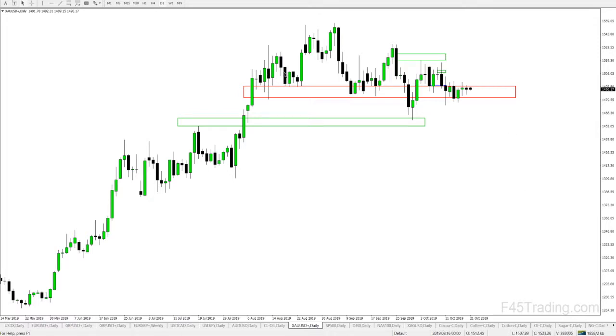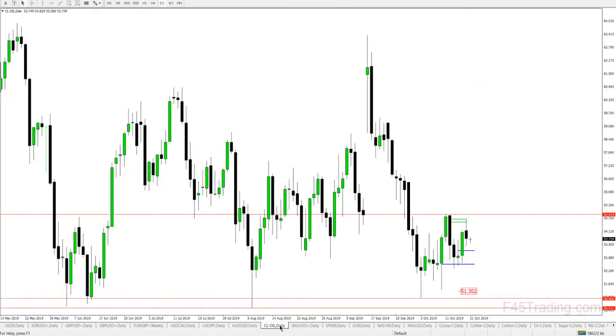Or number two, they're just building up longs and they're going to start releasing this thing this week. But either way, I think we're going to see a move on gold here fairly soon. Okay, that's all I got to say on gold.